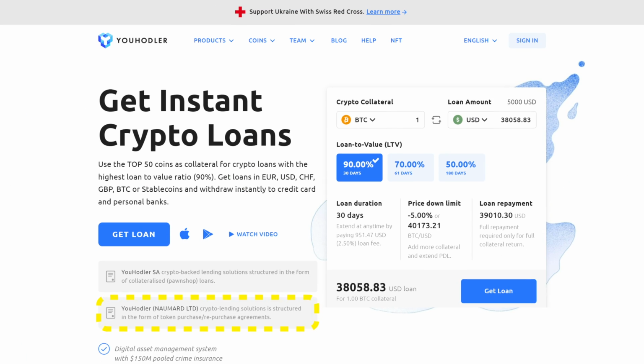Moving on to some legal aspects, the platform is very transparent about how they legally operate its products. While the crypto savings account is operated by YouHodler's entity in Cyprus, the exchange and the loan service are facilitated by the Swiss entity. I appreciate the transparency here, as most competitors claim to offer services from various offshore jurisdictions, which basically means that you won't be able to legally pursue anyone in the case where they misuse users' funds.